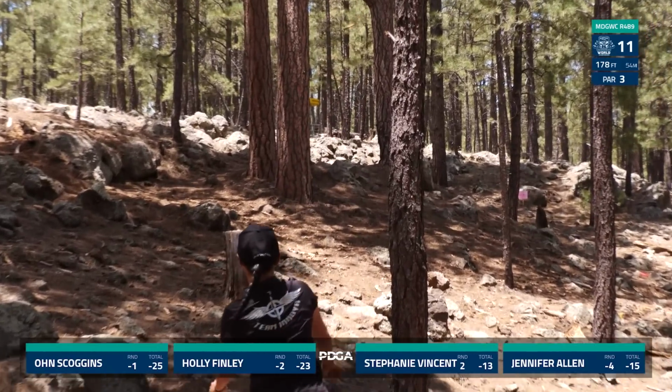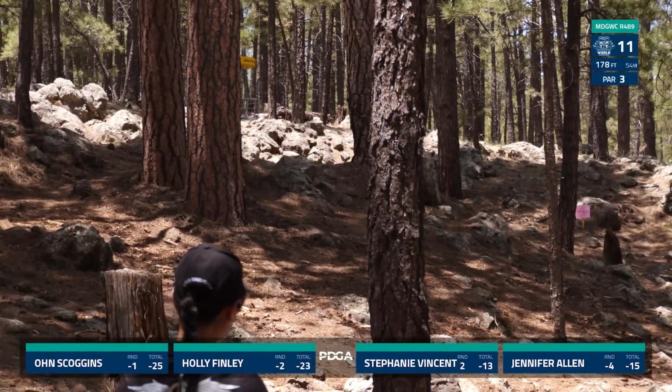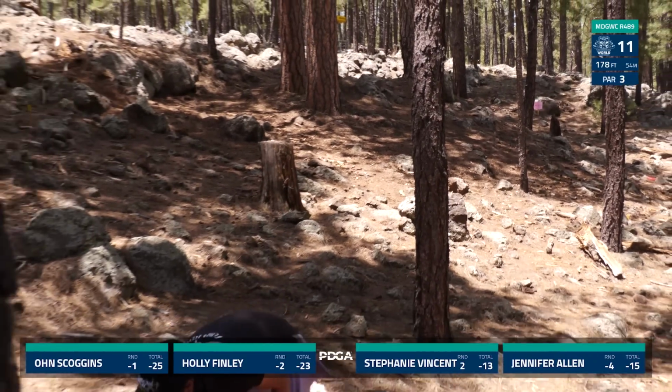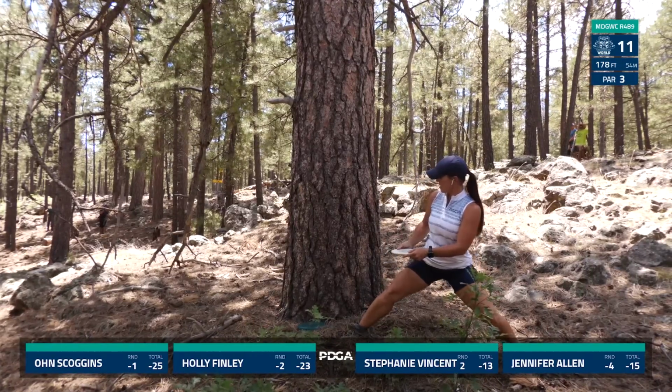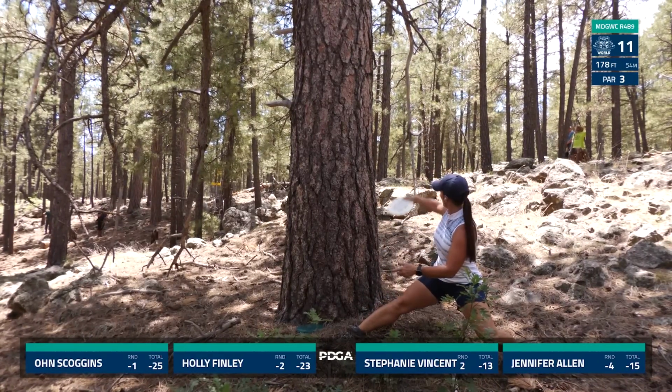Scoggins for birdie. She sends it up. Oh, that was good. That was such a long attempt, and a tricky angle too, to hyzer around that tree and hit the basket. Tricky angles. Look at this one.